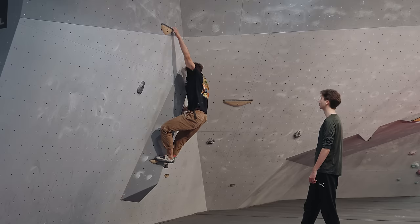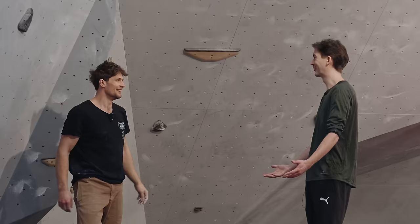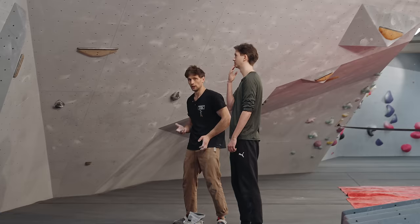Look at him go. All right. Okay, okay. We've done all the moves, and I think it's quite evenly hard, actually. This second part is a lot more technical, so it requires me to use my hips and really fiddle with my hands, and it starts off powerful. So it has a little bit of everything.